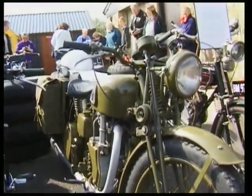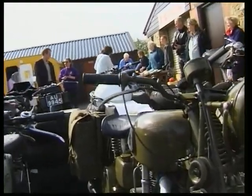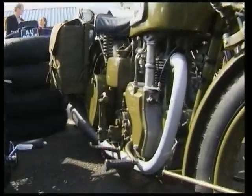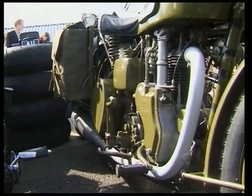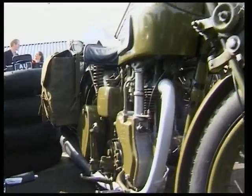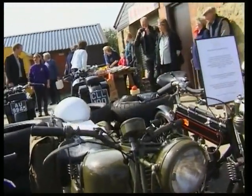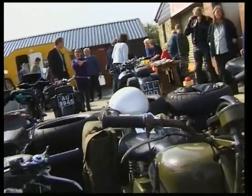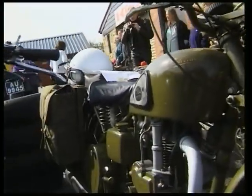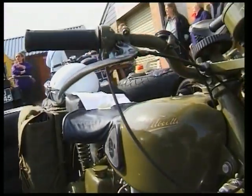Not quite the same as the ordinary standard MAC, inasmuch as the gear change has been altered. The gear change on the MAC was one down and three up, but then they had to change it to one up and three down because that's how the conventional bikes were, and the ordinary British soldier had to have things pretty standard. But basically she's the same as the MAC. That rare machine that we're very proud to see here today, the MAF Velocette Army bike.